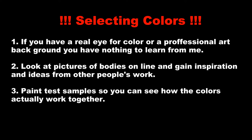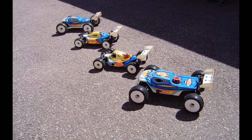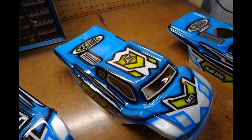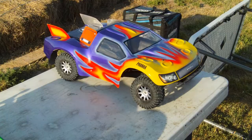If you have an eye for color, figuring out what colors to paint your body is not going to be a problem. But for the rest of us, I highly recommend that you go online and look at pictures of bodies that other people have painted, so you can see what colors work well together, and what designs those colors work well with, and then you can see the body painted in its entirety to see how the colors work.